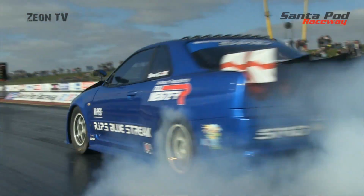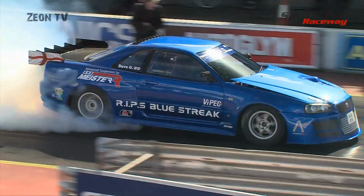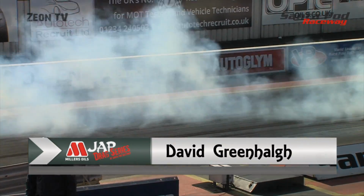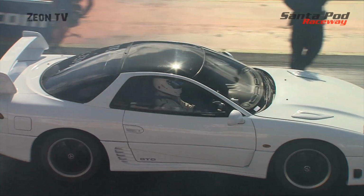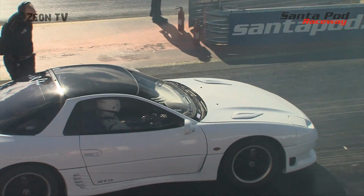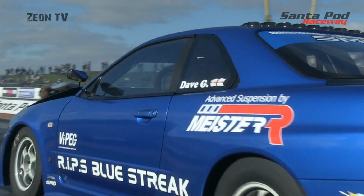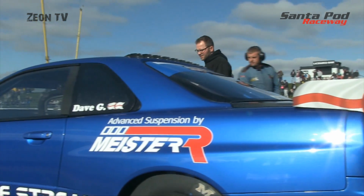Next out will be the reigning champion David Greenosh in his Skyline. So where does he see the main competition coming from this year? The main threat will of course be Jeff Ludgate again, because Jeff has a good car prepared by Abbey. Max has joined us this year, and with a car he builds himself. He's run high 8s before. He's built a new engine for this year. I'm sure he's hoping to get down near 8.5.